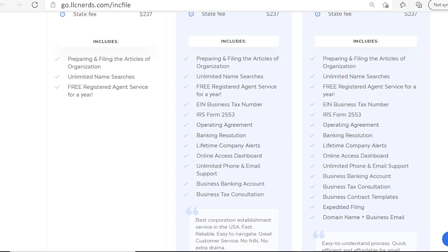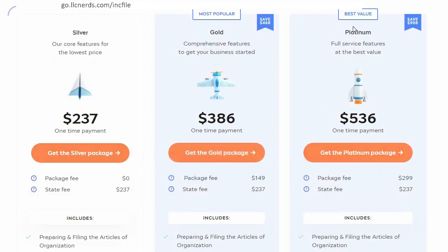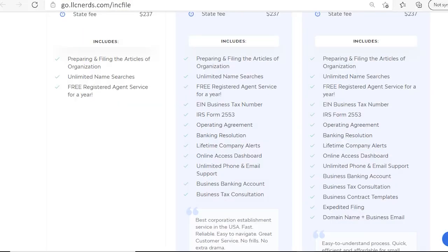Alaska LLCs are also required to file state tax returns. To make matters even more complicated, your annual and business privilege tax share a document and are due at the same time each year. With InkFile's Gold package, you won't have to scribble notes of these reports because InkFile will handle the whole process for you. Their Platinum package also has these services in the bag, with the unique addition of expedited filing, getting a domain name, and a business email, which essentially increases your LLC's credibility.